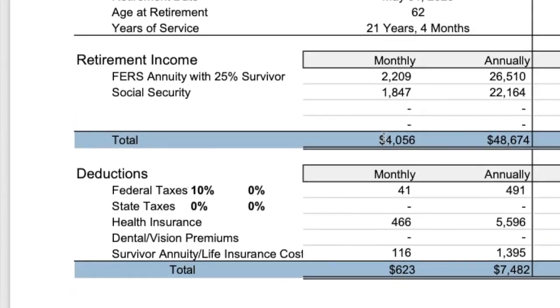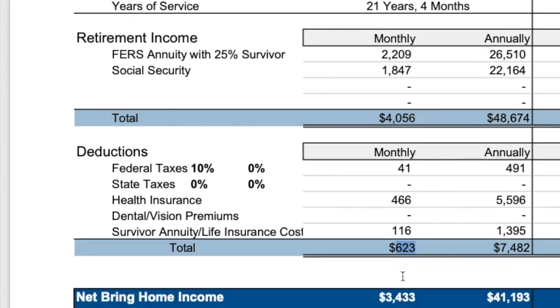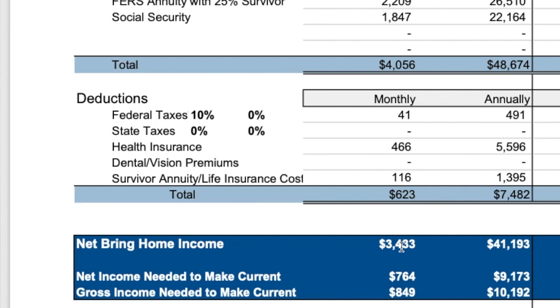So if you take the gross number, 4056, subtract out the deductions of 623, here is the number 1 number you need to know, your net bring home income. For this person, it's going to be $3,433 a month. All of these numbers would be specific to you and your situation, and this is the number 1 number you need to know, your net bring home pay in retirement.